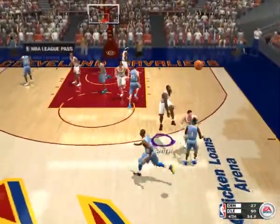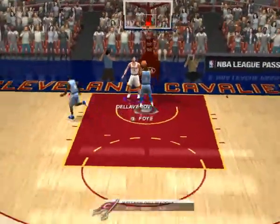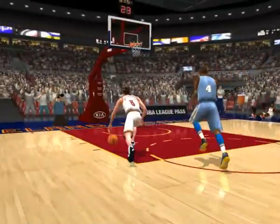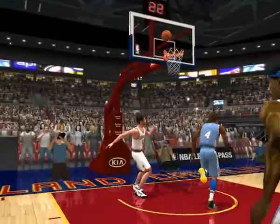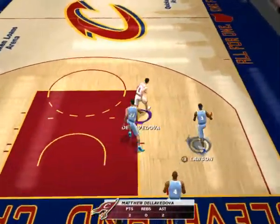Number three sets it up on the right side. Block! Lays it in! The Nuggets give up another. Down in situations like that, don't start drawing at the ref. Get yourself back on defense.